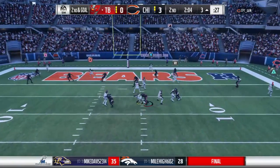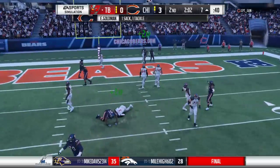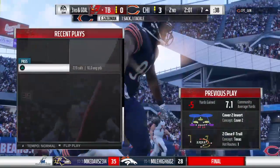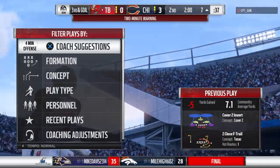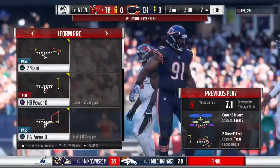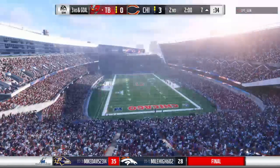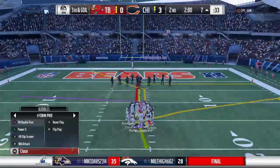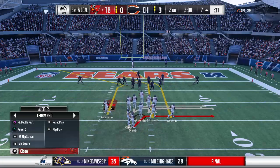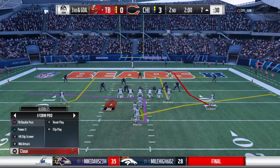Throwing, Winston. Feeling the pressure here and taken down. A sack back at the 7. Eddie Goldman in there to take him down and to take us to the 2-minute warning. 2 minutes to play here in the first half. We'll be back with more in the NFC title bout after this.